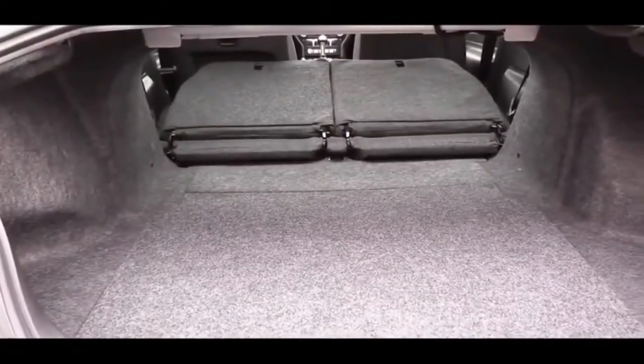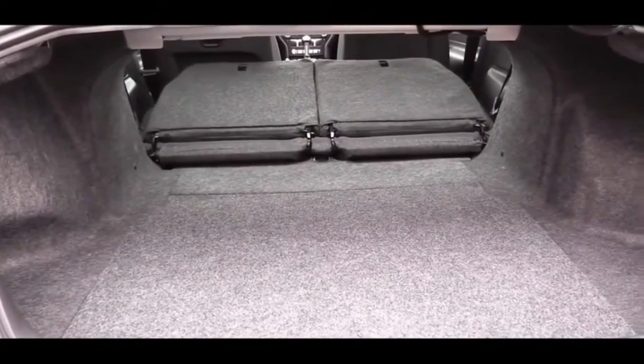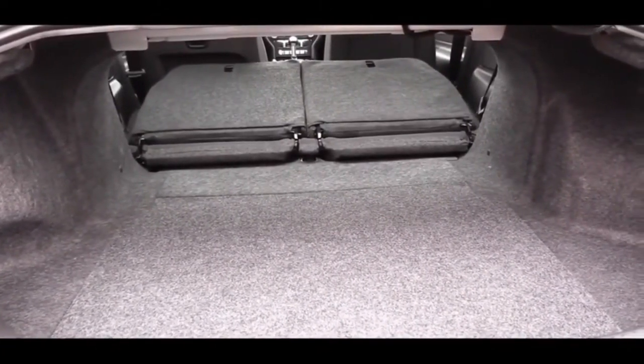But either way, once opened up, cargo capacity is going to come in at 13.5 cubic feet for the fastback, 11.4 cubic feet if you go with a convertible. Either way, if that was not enough space for you, those rear seats do fold down. It is a 50-50 split, providing a little extra room if you needed it there.